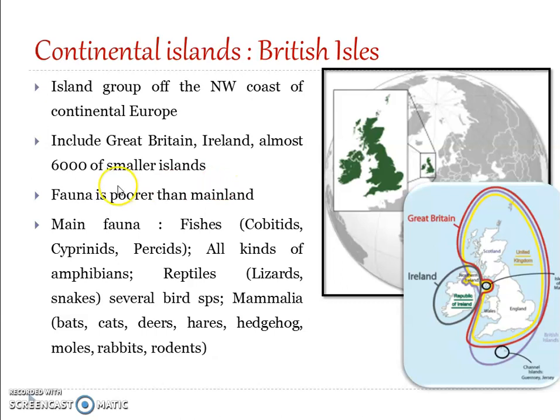Okay, and along with that, almost around 6,000 smaller islands come together to form the British Isles. So they include Great Britain, Ireland, and a small number of smaller islands, and there are more than 6,000 islands in the group, the largest two being Great Britain and Ireland. So this is Great Britain. You can see Scotland, England, and Wales together form Great Britain, and this is Ireland. Okay, Northern Ireland and the Republic of Ireland put together form Ireland.